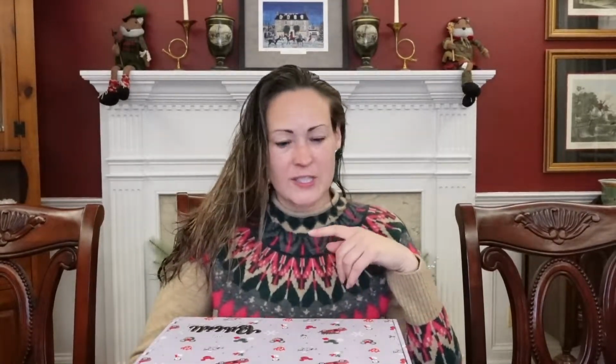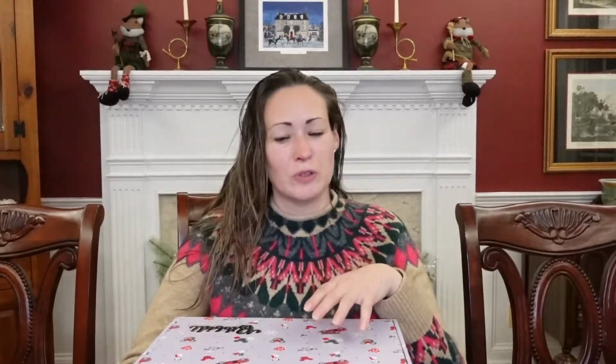The way it works is you fill out a preference sheet that's all about your likes, dislikes, interests, things you'd like to receive in your box, collections that you may have, and my preference sheet is very, very detailed. So detailed that most of the time, I don't even put anything on my wish list and they kill it. They absolutely kill it. I think having a very specific preference sheet is key.